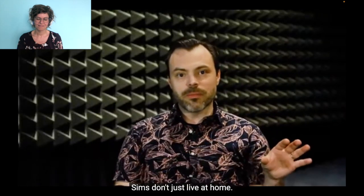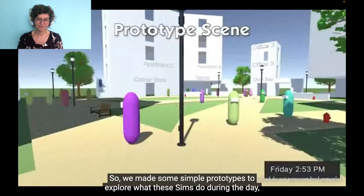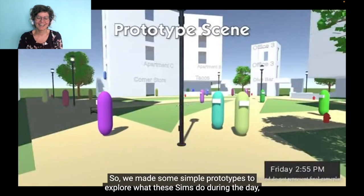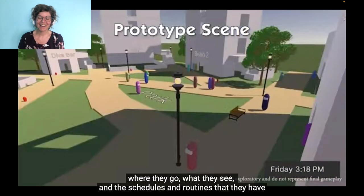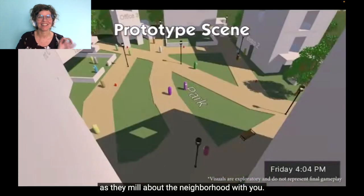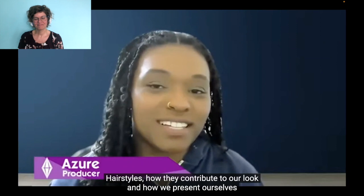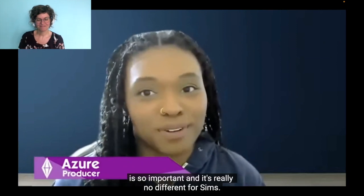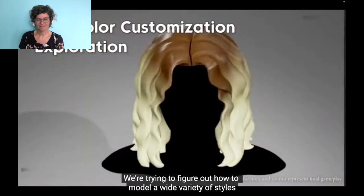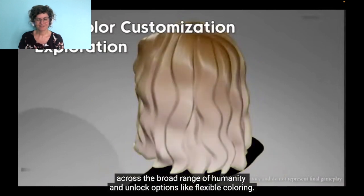Sims don't just live at home. They also exist in a broader neighborhood full of Sims. So we made some simple prototypes to explore what these Sims do during the day, where they go, what they see, and the schedules and routines that they have as they mill about the neighborhood with you. Hairstyles, how they contribute to our look and how we present ourselves is so important, and it's really no different for Sims. We're trying to figure out how to model a wide variety of styles across the broad range of humanity and unlock options like flexible coloring.